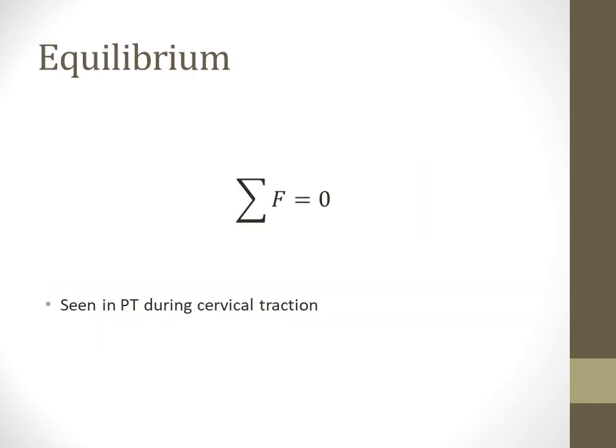So, first thing we're going to look at is how equilibrium is seen in a physical therapy clinic. First we're going to talk about what equilibrium is. Equilibrium is the sum of net forces equaling zero. So, kind of the easiest way to think about it is everything's happy, everything's equal, everything's just no change. Nothing's stronger than the other, it's all equal.